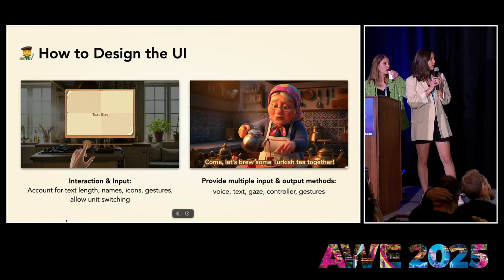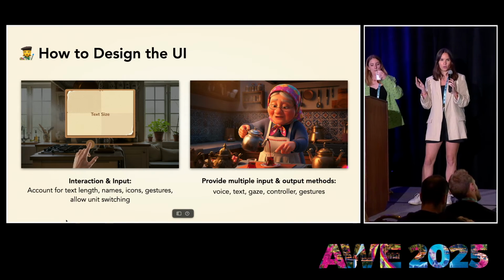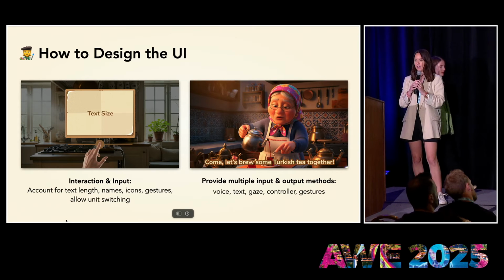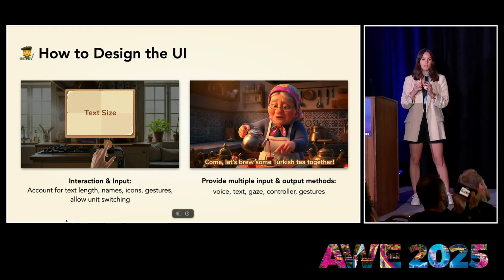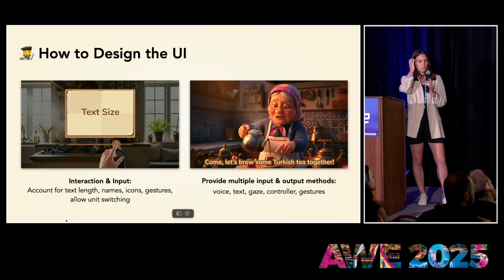So for interaction and input, for example, in some languages like German, they usually have longer words than in English. So being able to ample the padding, have flexibility in the text wrapping, and also assuming the text will expand is a great way to adjust the text.